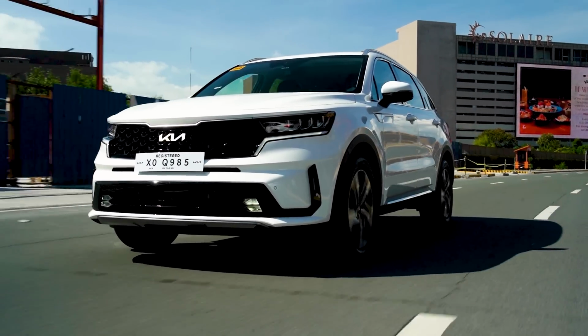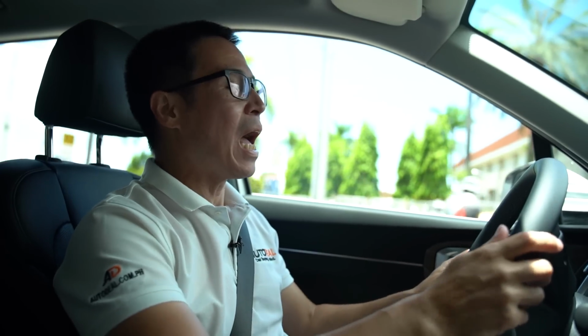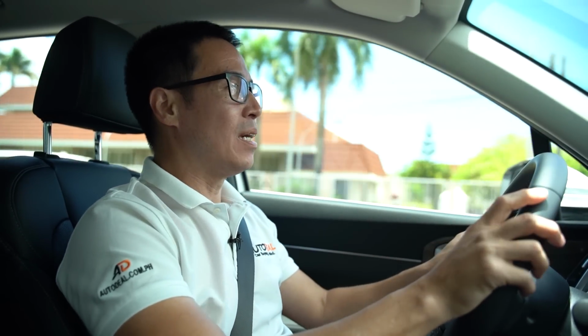Now, driving the Sorento around the city, you will note that it is a large vehicle. It truly is. I mean, it's a 7-seater, it's got some length, and it's got some girth. However, I will say that because of the 2.2-liter engine and the amount of torque that it delivers, it doesn't feel like a big car because it helps dispense with that weight.